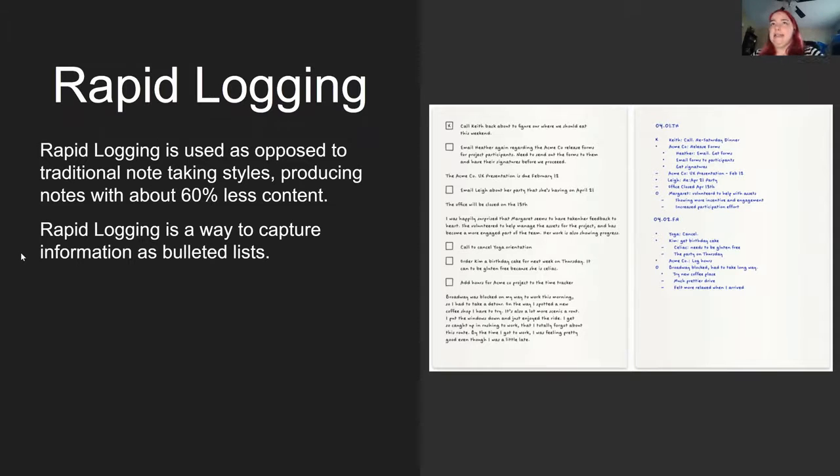In the image here, you can see on the left-hand side of this example the traditional note-taking style, where there's a lot of text, a lot of information, checkboxes, and all of that. On the right-hand side is the example of rapid logging, which is just a lot of bullets. And that's kind of the point of what a bullet journal is. That's the basic, this is what you do.